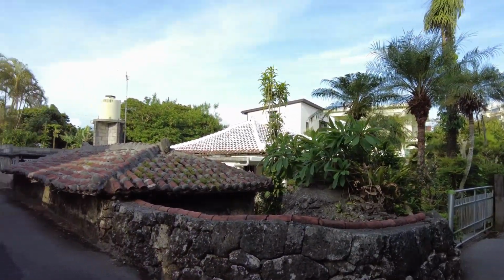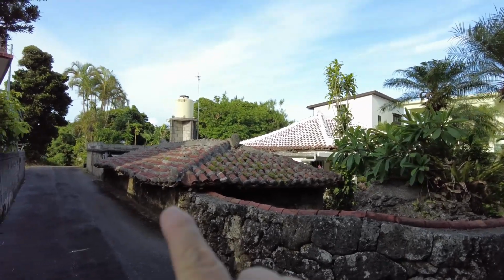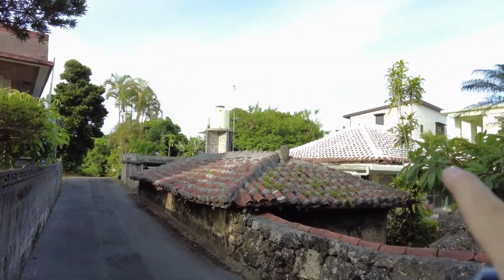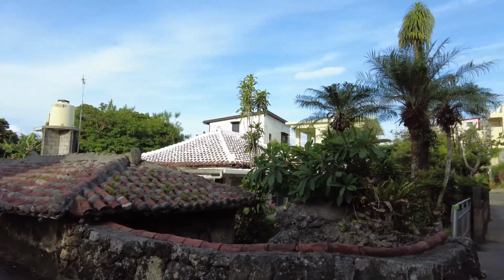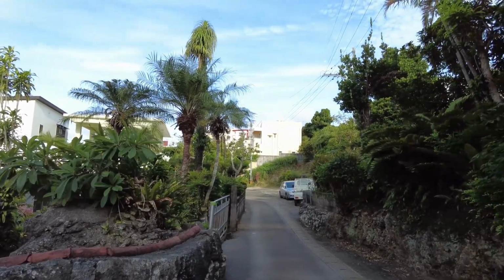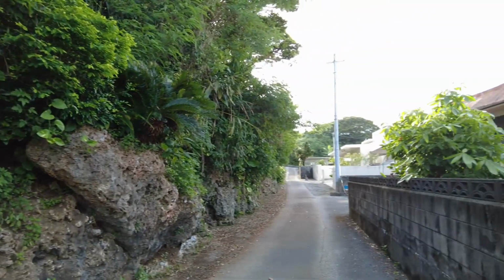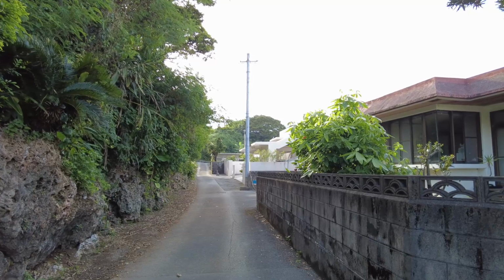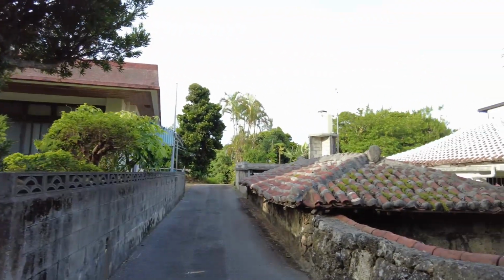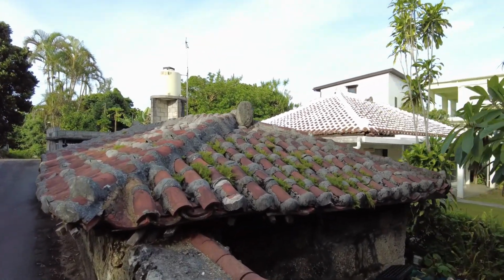So these are traditional Okinawan roofs. You don't see them very often anymore, but there's an old brown style there and then the white style there. That's super cool. Beautiful. Lots of these little narrow roads around here. Ooh, that's the end of the message. Look at that, that's so cool. This old style roofing.